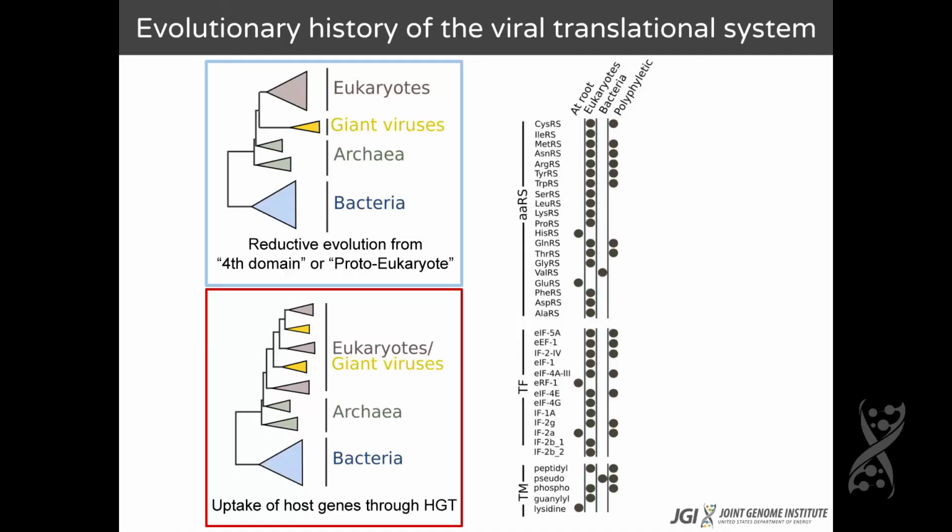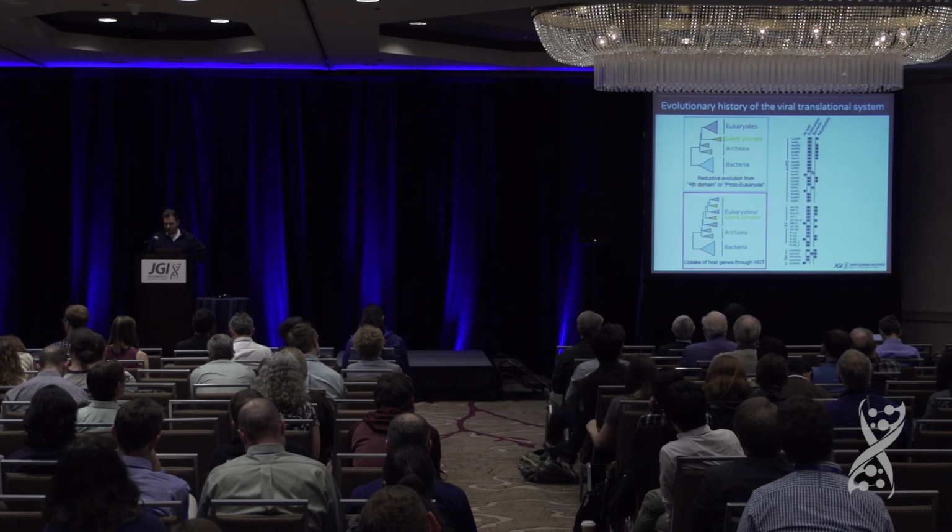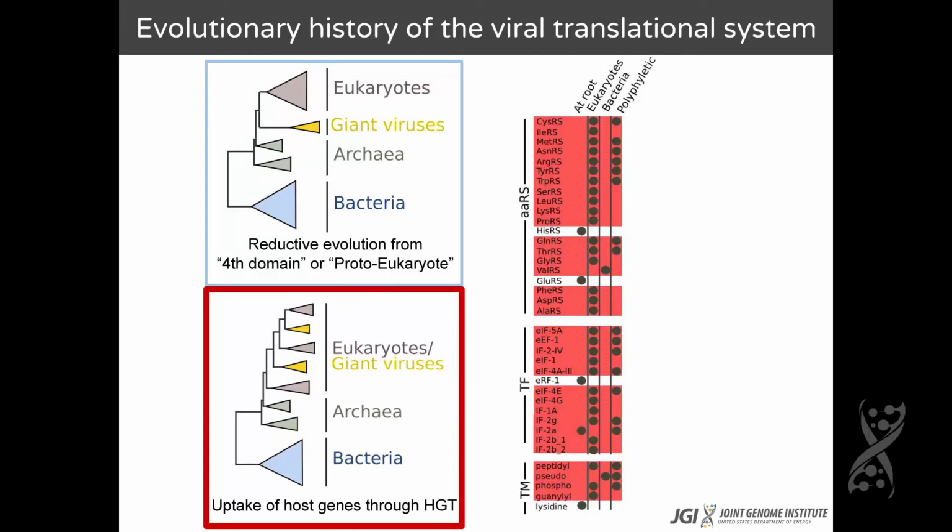So we performed this analysis for, as I said, more than 40 genes. And here's just a summary of how the trees looked. In most of the trees, the closnovirus genes branched within the eukaryotes, and they were also often polyphyletic. There are only a few cases where they were positioned at the root of the eukaryotes, and this often can be attributed to tree-building artifacts, as we handle very divergent sequences here, which we have to keep in mind. And altogether, this clearly gives evidence for the scenario of uptake of host genes through horizontal gene transfer.